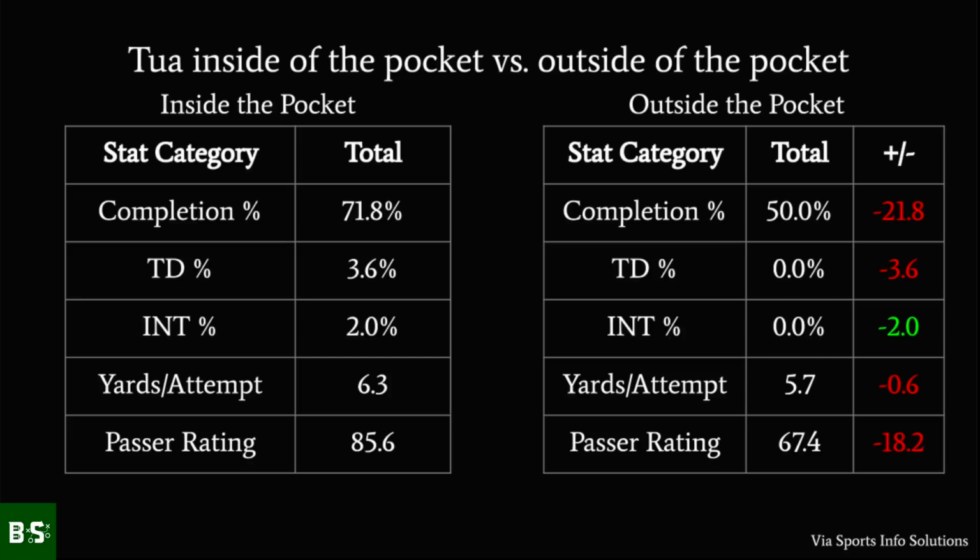According to Sports Info Solutions, Tua was solid when throwing from within the pocket, completing 72% of his passes and averaging 6.3 yards per attempt, to go along with a passer rating of 85.6. When he was outside of the pocket, though, Tua's numbers were abysmal. He completed only 50% of his passes, averaged only 5.7 yards per attempt, and posted a passer rating of 67.4.